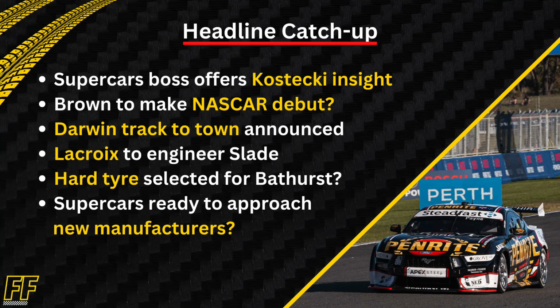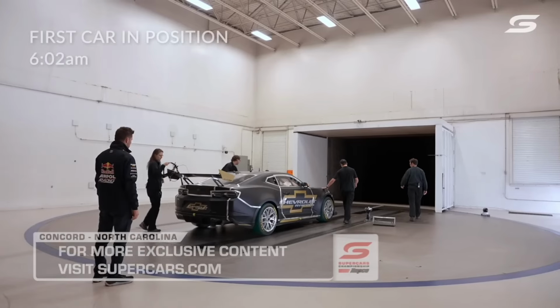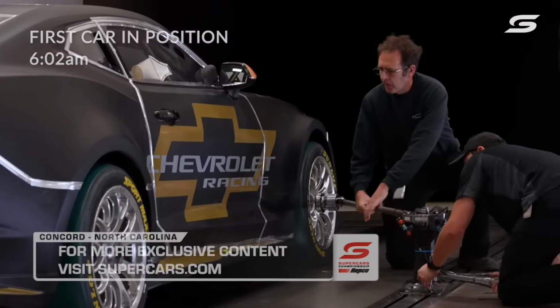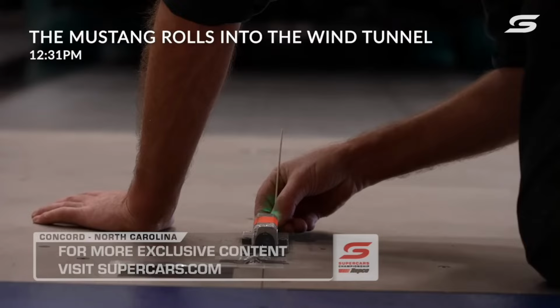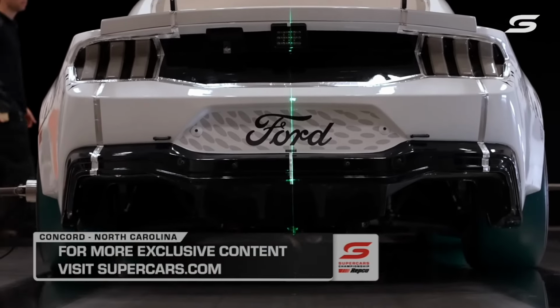And then the final item is an exciting one if it comes to fruition, that Supercars may be ready to approach new manufacturers to see if they're interested in joining the grid. The head of Race suggested he would like to see 4 manufacturers on the grid. I think that would be a good move for the sport to build up a bit of resilience if a key player drops out. And now that they're starting to get a handle on Gen 3 in terms of their parity process and hopefully bringing the cost down in the near future as well, they may be able to attract some new brands to the sport.